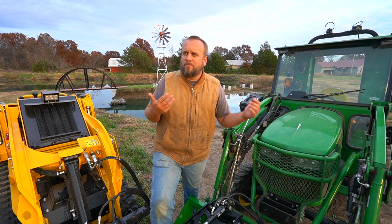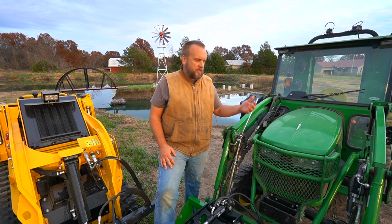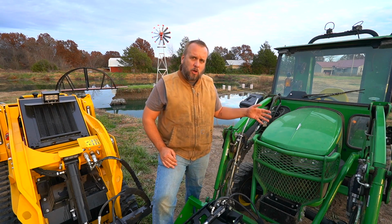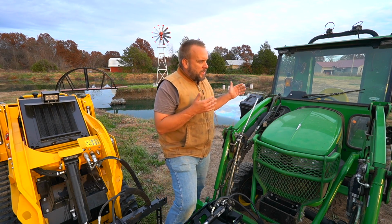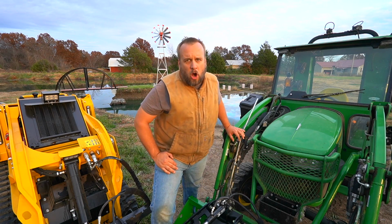So for me personally, I do a lot of different things, and we're going to compare these machines in each of those categories. But first, I just want to talk about for the average homeowner who's got between 5 and 20 acres, which machine makes more sense, a small tractor or a mini skid steer. And I'm going to say for the average person, it's going to be the tractor because it's versatile and really because it's inexpensive. I think for the average person, you're trying to keep your costs down.